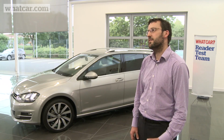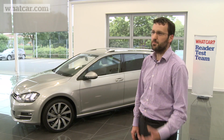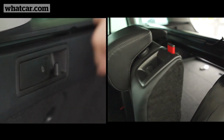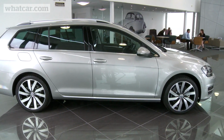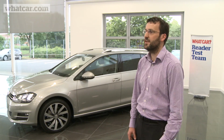I really like the way that some of those ideas that make sense on the drawing board and which are practical have finally made it through, like the release of the seats, which is one of those things that when you need it, it's really, really useful. I'm disappointed that there isn't four-wheel drive yet. I'd really like that, just to provide that extra certainty on those sort of roads that catch you out.